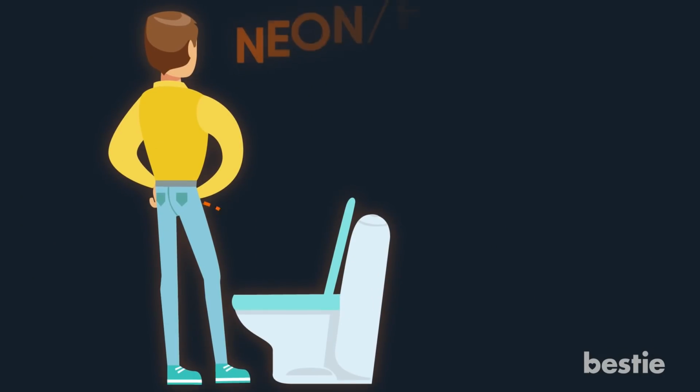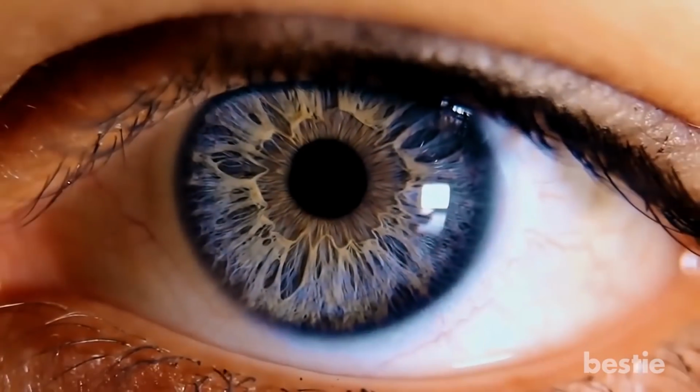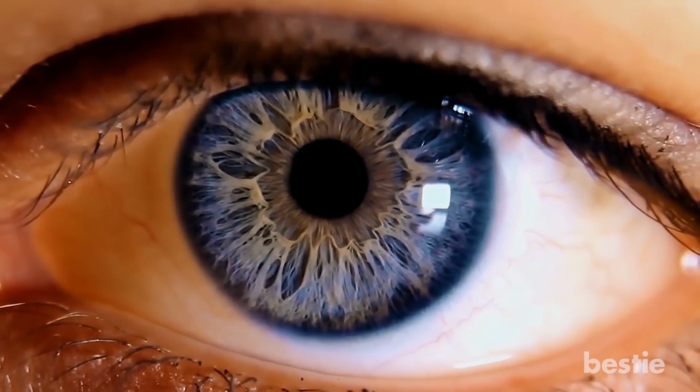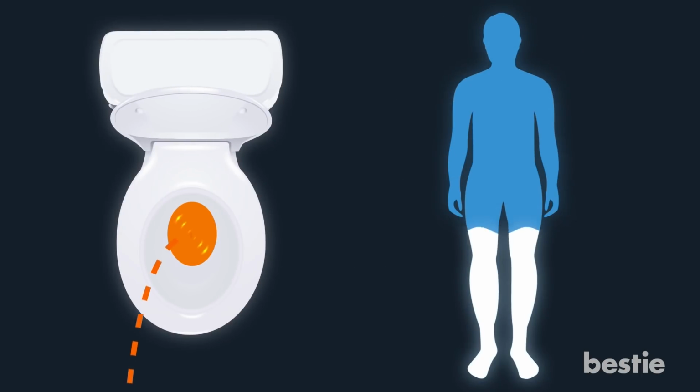If you see more of a neon or fluorescent orange though, something could be up with your liver, especially if you notice a yellowish tint to the whites of your eyes. Orange pee that skews slightly more brown could also be a sign of dehydration.